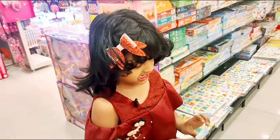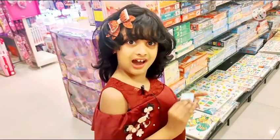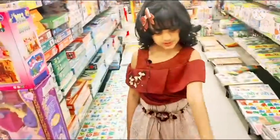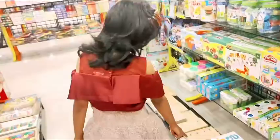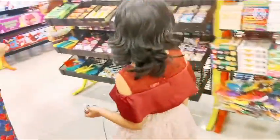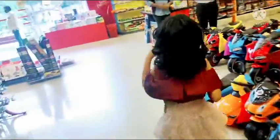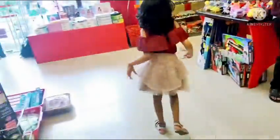So I'm going to take the next one. And it says racing car. Ooh. So let's go. I want to keep it over here because there's a lot. Aha. I know those. So let's keep going to the racing car. Where is the racing car?